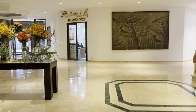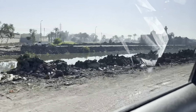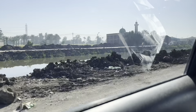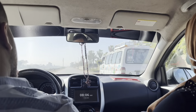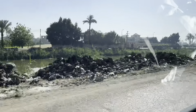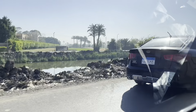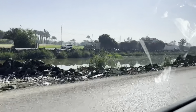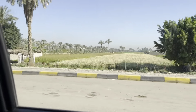So after that hearty breakfast, I'm waiting for the tour to commence to Step Pyramid, heading towards Saqqara, where the first pyramid of Egypt was built centuries ago. It's about half an hour drive from Cairo city to Saqqara. I booked a day trip from TripAdvisor, and the tour guide and the driver are taking us to Saqqara now.